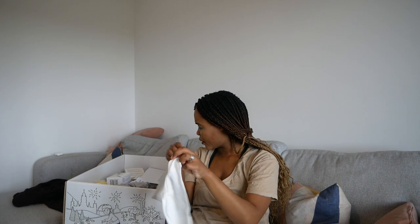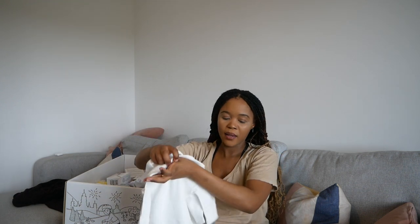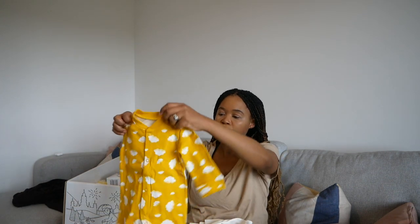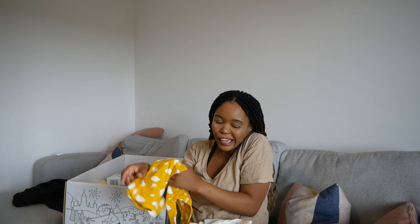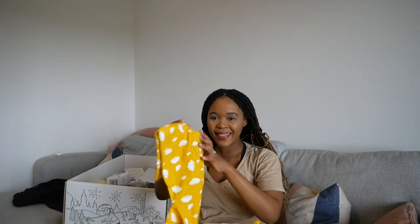Same. And then another white vest. Do we have another white one with long sleeves? Oh my god, yay. Then we've got another white vest there. This is just way too cute and exciting for me. Yellow. Who doesn't love yellow? I'm going to have a bit of yellow at my baby shower. Hint, hint. So cute. There. Then this one as well.